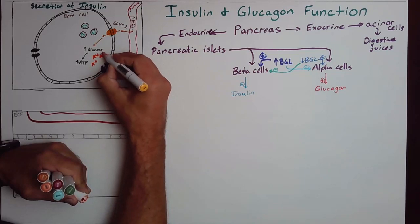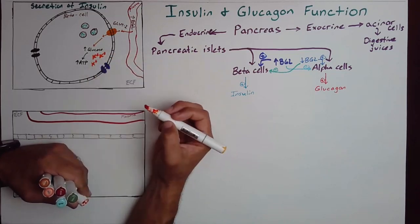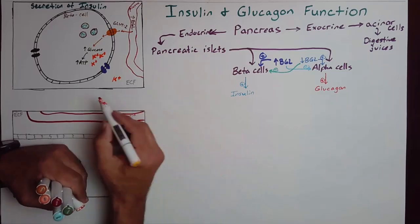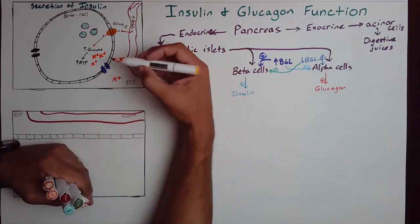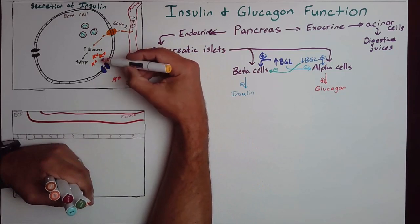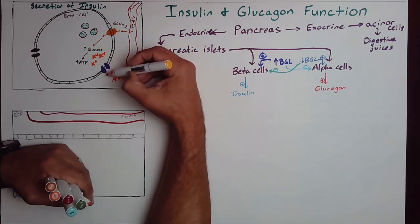Starting to die here. So potassium's higher inside the cell. Doesn't mean there's no potassium outside. There's just less of it. All right, so now if this channel is normally open, potassium is going to be leaving the cell because potassium is going to move through this channel from an area of high to low. So potassium would normally be leaving.